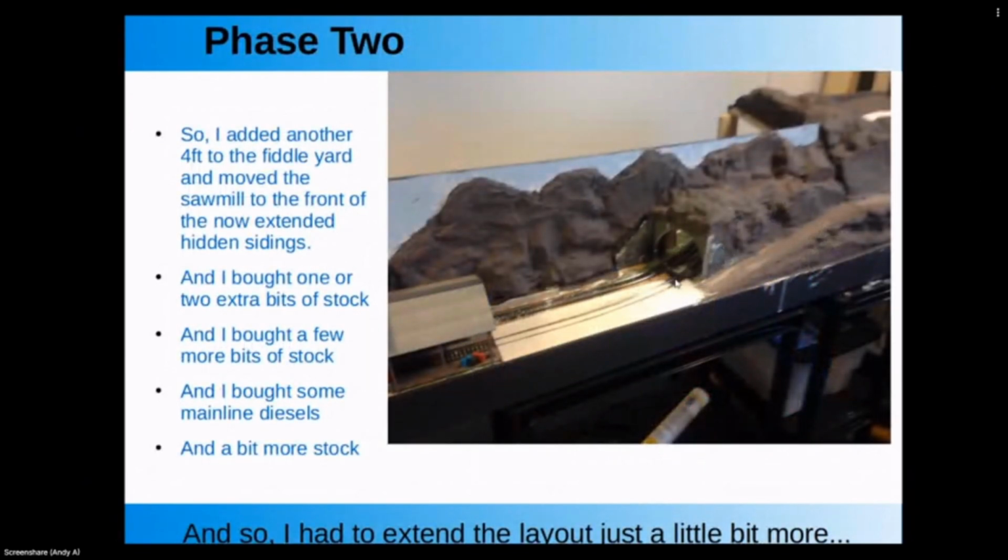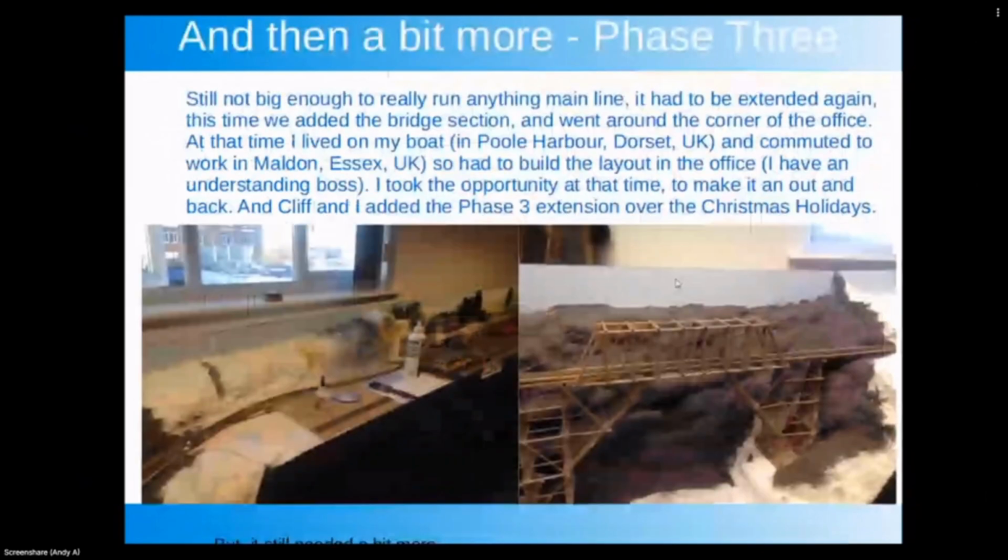The hidden sidings on it were very restrictive, so the first thing we did was phase 2 of it. I added another 4 foot to the fiddle yard. I bought some more stock and a bit more and a bit more and a bit more, so we had to extend it. It's one of those things, every time we built a bit, I had to extend it a bit more. By this time I'd moved it into the office at work, and I was commuting to work from Poole Harbour in Dorset, a 3-hour drive each way. So I had a fairly good boss, and we extended it a little bit more.